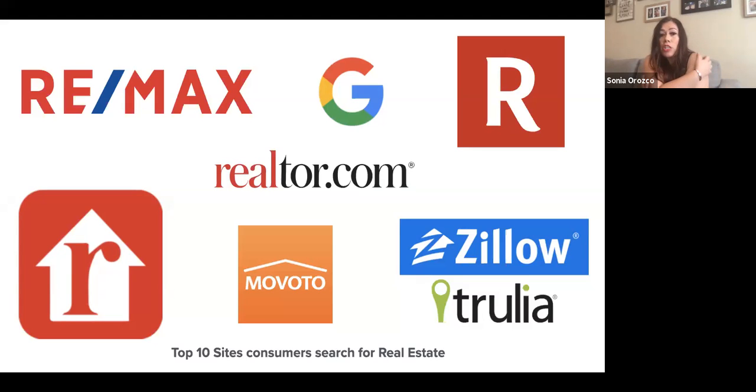So these are the sites where you definitely want your profiles on. If you're just on Zillow, you need to be on Trulia too, because I think they go hand in hand. Then create a link on Realtor.com, and make sure you're on Google, because people Google real estate. So again, you want to be able to show up. So make sure that you are on every single site.